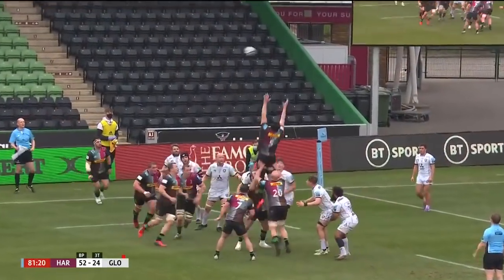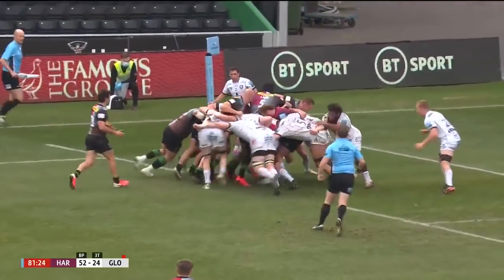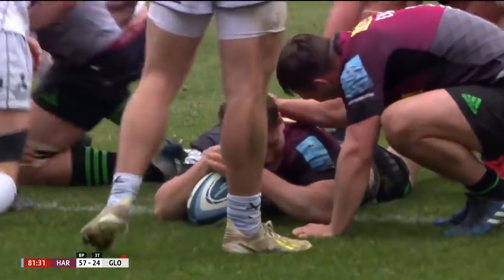One final flourish, perhaps, from Quins. Can Gloucester hold out? Dino Lamb comes down with it. It twists around him, and Alex Dombrandt has got another. And I think that will do it.